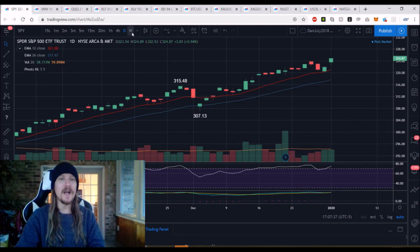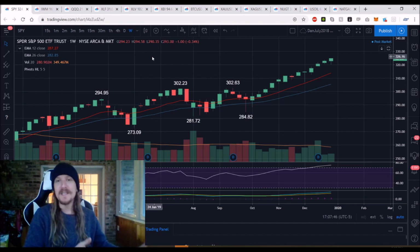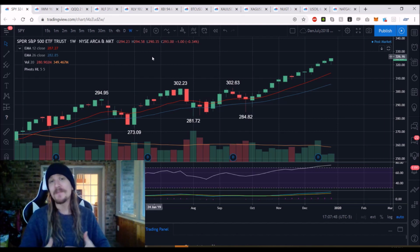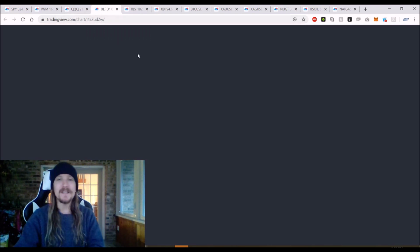But as I've said a couple times, when we do finally hit that euphoric top out, I do expect the pullback to be hard and fast, as that's what we've seen in the past, looking for a quick 5 to 10% pullback potentially. But again, need to see volume and loss of daily uptrends to even consider that to be the fact. XLF.